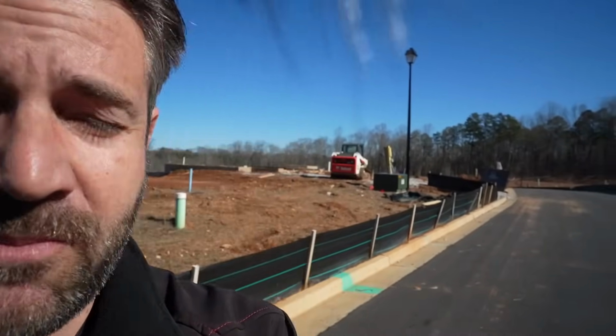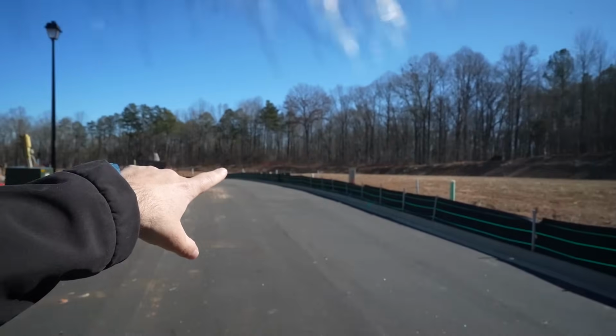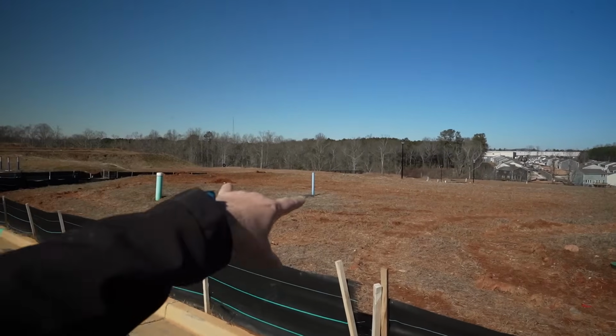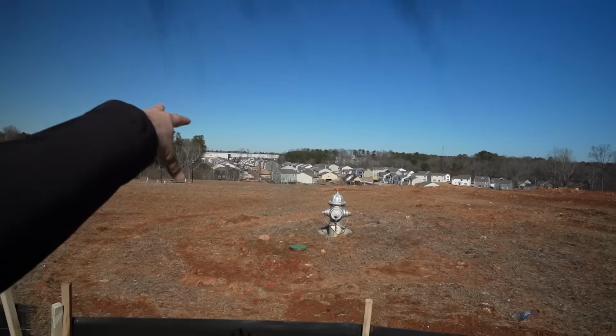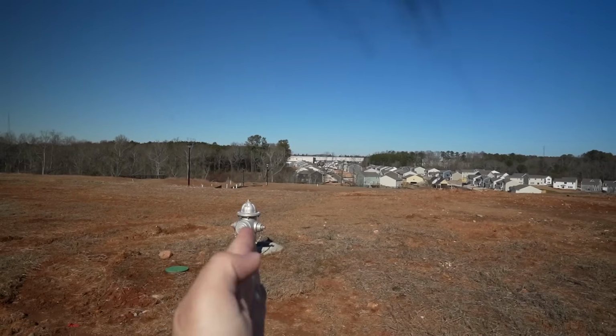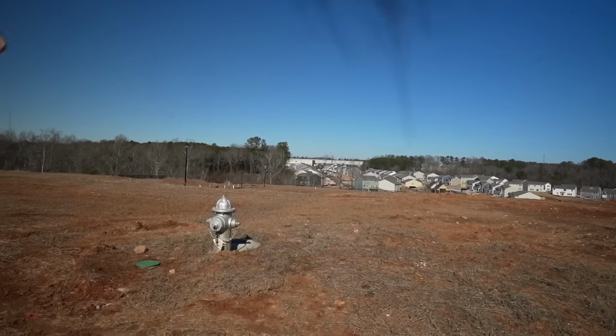Let me give you guys the pan around. All lots available. All this is lots. Everything is lots right here. Now, the actual subdivision, you can see down there. Most of the construction is that street right there. But look at you guys, again, and I'm gonna walk over here real quick, there's just a lot to do here. It's really, oh my God, man.